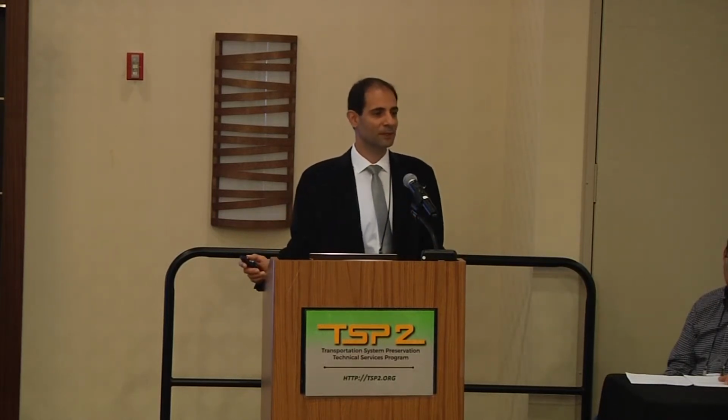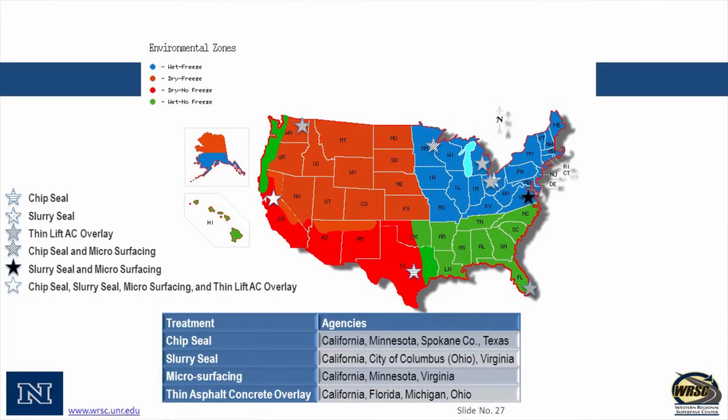Because from one agency to another, you'll find that sometimes the information can be under the construction specs, but in some other agencies it could be under the maintenance specs or under the material specs. So you really need someone knowledgeable from the agency to point you to all of this different information needed. This is the spread, and these are the agencies.